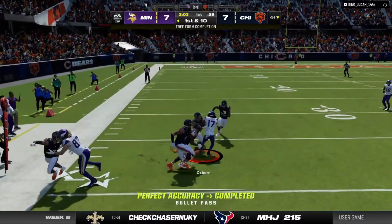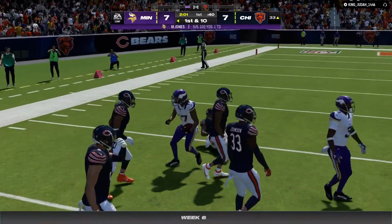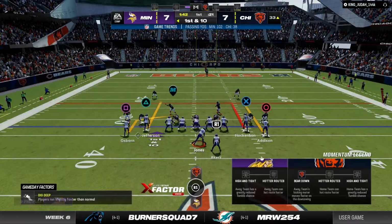The drive starts with a completion left side. Now he's going to get this all the way down inside the 35. So into Bear territory now. This is 1st and 10 down at the 33.